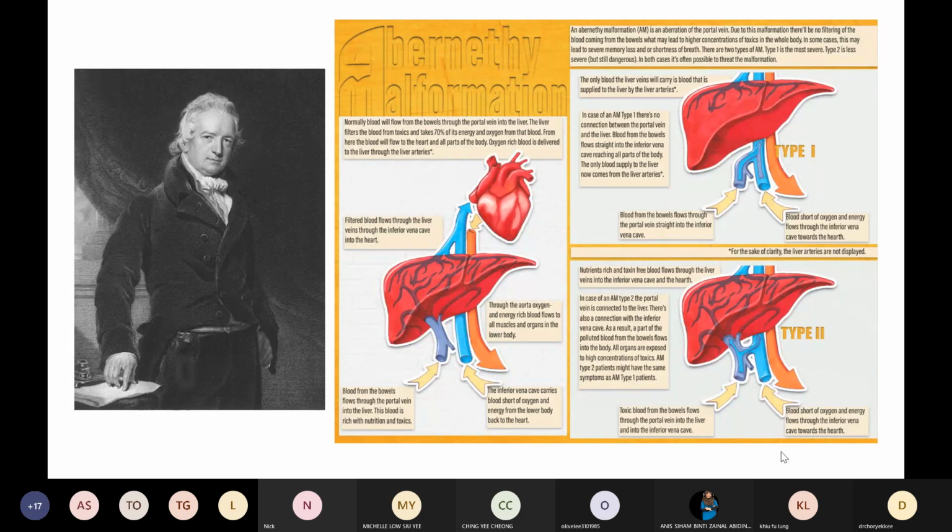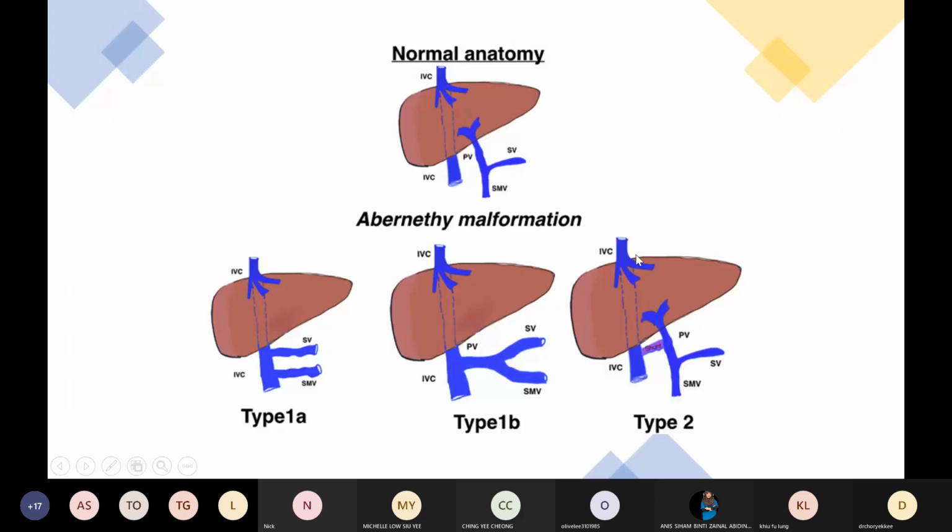So the next slide will show you an easy diagram to describe the types of Abernethy malformation. As you can see, the normal anatomy is very easy. The splenic vein and superior mesenteric vein will form the portal confluence. They drain to the portal vein, and this portal vein will bring all the toxins and absorbed substances from the intestine and filter them in the liver before they drain into the inferior vena cava. So without this pathway, the splenic veins and the superior mesenteric veins will directly drain into the IVC.